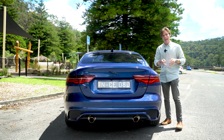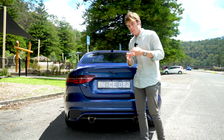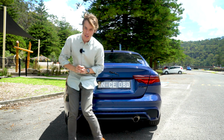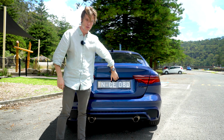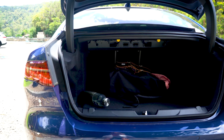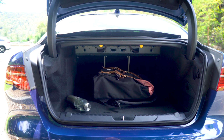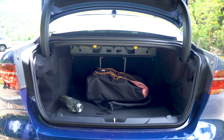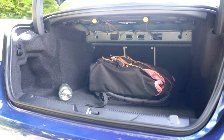So I just finished moving house this week, and I had to use the Jaguar just to move a few bits and pieces because I don't actually own a car. Bringing stuff from IKEA might have been a bit awkward on the back of a motorcycle, so it was good that I had a practical sedan. Even though this has just under 400 liters of space back here, it is still a very usable boot. There is a tiny little lip on the bottom of the boot floor, but I found it really easy to slide items in and out of here, no problems.